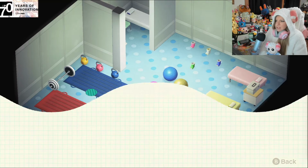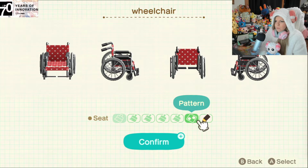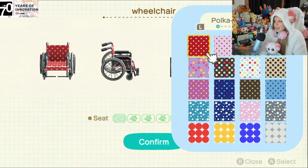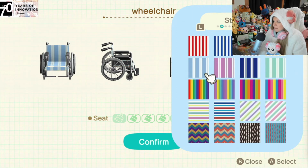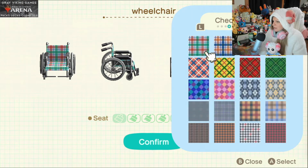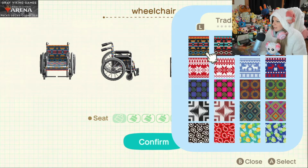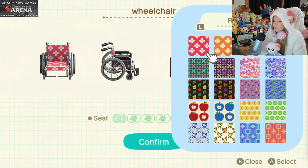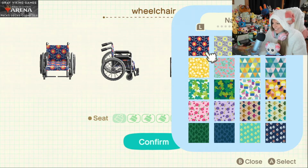Oh, wheelchair. Let's get a wheelchair. Oh, wow. I didn't know you could get plaid ones. What? Get out of here. I can get an adorable wheelchair? I've been missing out this whole time. I had no idea wheelchairs could be cute. I thought the simple one with the solid color was our only option and it made me so sad. Now that I know, there's a whole world of wheelchairs out there just waiting for me to enjoy. I just didn't know.